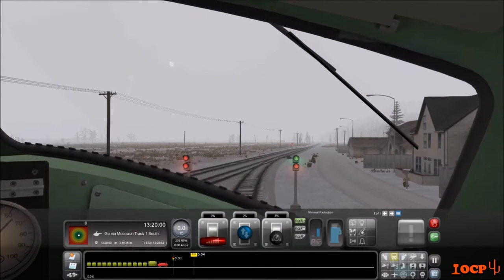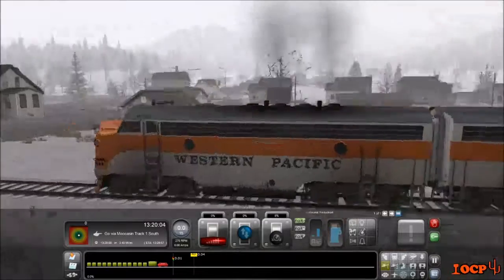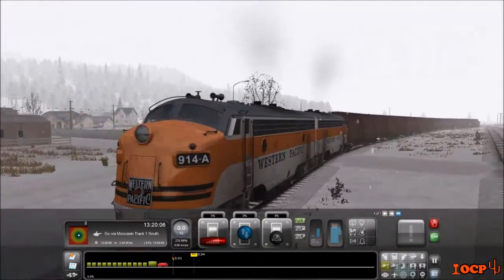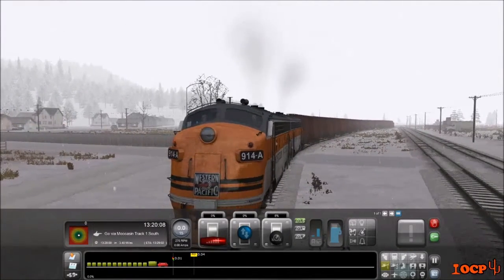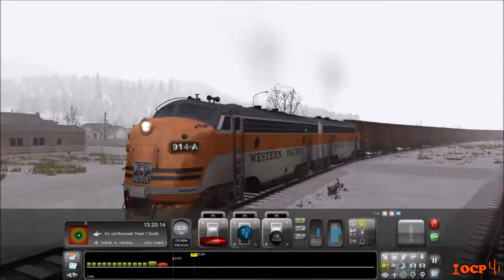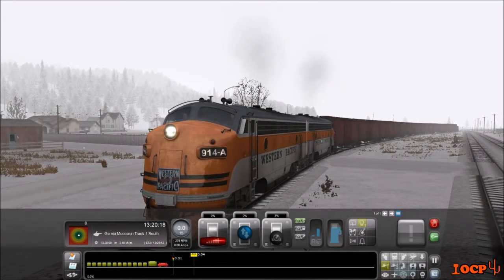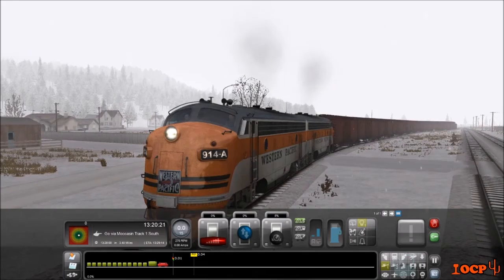Now, I just got finished actually doing this scenario. We'll be using these F units. And I'm very glad I got this route for these F units, because a lot of repaints are available for these. So, pretty excited about that.